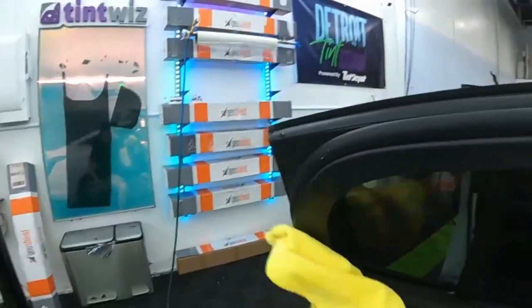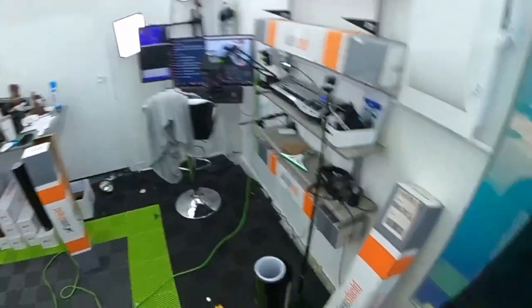Ooh, better. I wrapped my MX-5. Too much work.